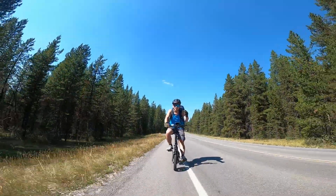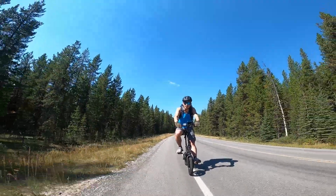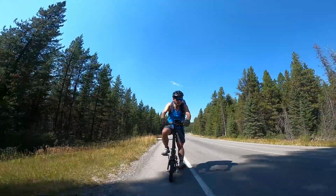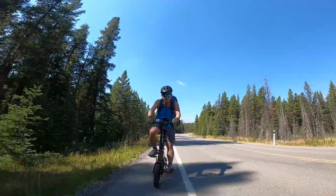So we're about 5 kilometers away from Castle Junction. That means we've traveled about 25 kilometers from Lake Louise already. So far, the Jetson Bolt Pro has handled very well, and I'm somewhat comfortable on the seat.